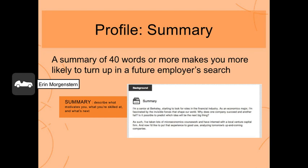A summary of 40 words or more can make you more likely to appear in searches by employers or colleagues. A good example of a summary can include what field of study you are interested in, what skills you have, and past leadership experiences.